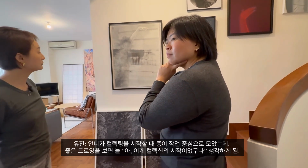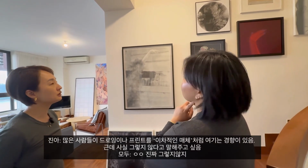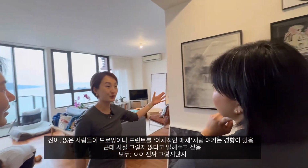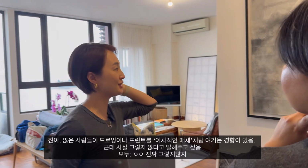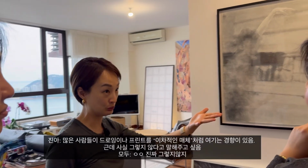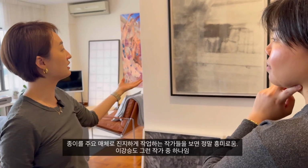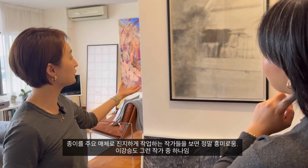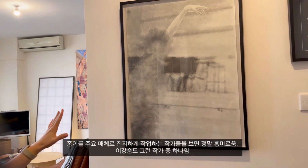So I always, when I see really good drawing, I'm always thinking, wow, that's where the collection began. I think a lot of people feel like drawings or prints are not as valuable, or second, whatever level of medium. I just don't think so. I really love drawing, and I find it very exciting when I find artists who take work on paper as the main medium and really work on it.